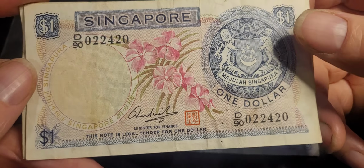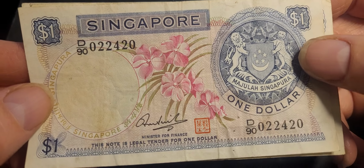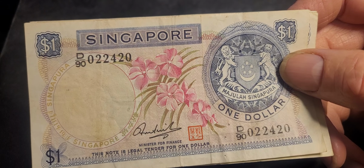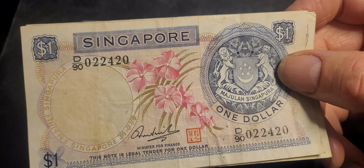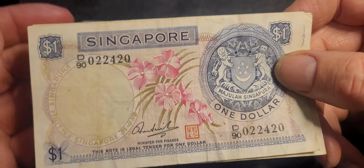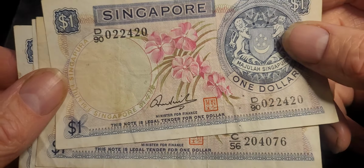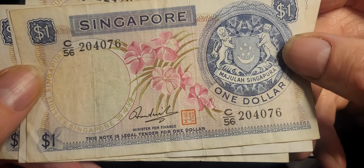If you want to know when this was issued, the D series was issued pretty much in the dying years of this banknote, so roughly around the 1971-72 period. I would say probably around 1972. So these are older than me. They had pinholes. And then we have the C, so 56 million.